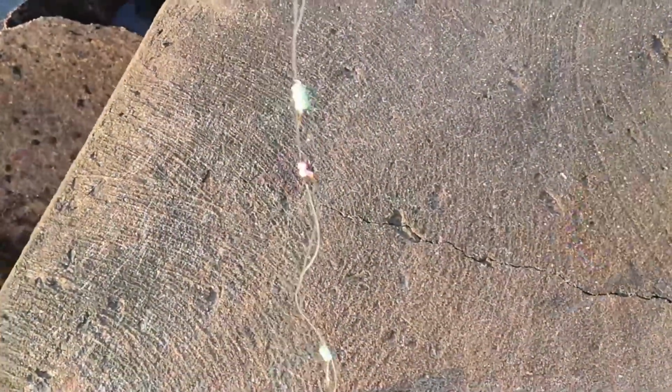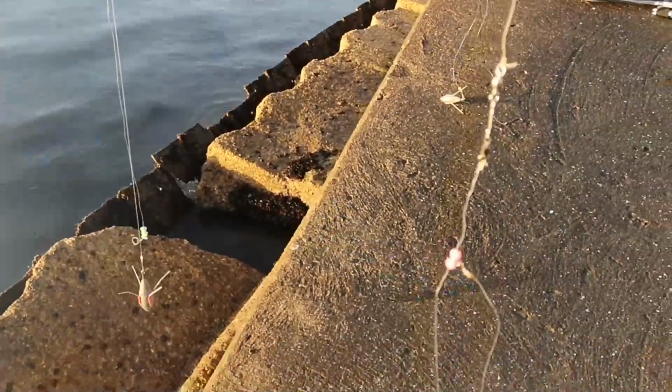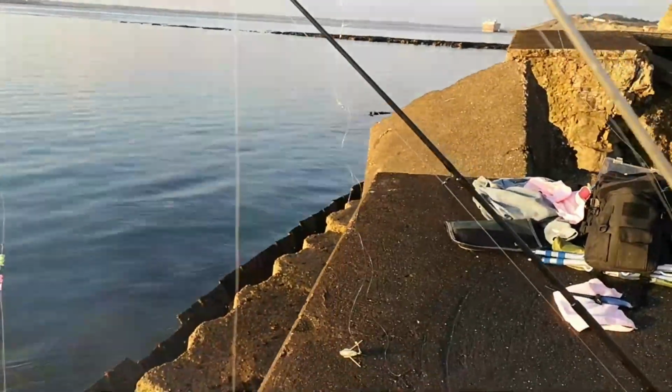And I think we've got size 10s. Should probably maybe use something smaller just to make sure we catch something. But I think it'll be fine. So yeah, we're getting baited up and then we'll bring it back.